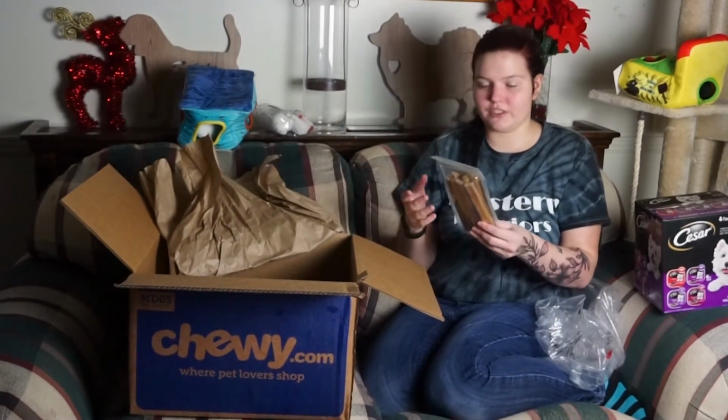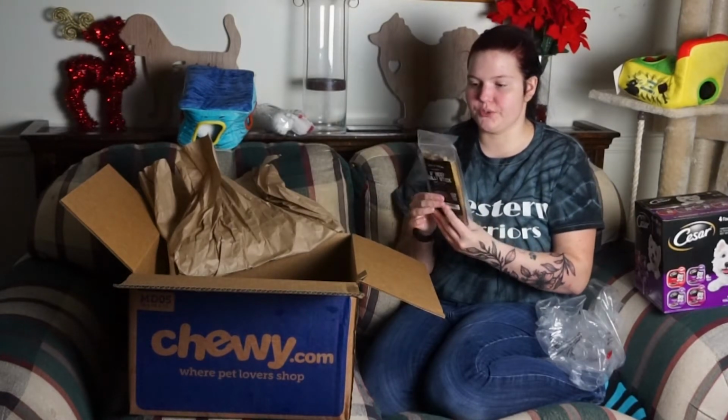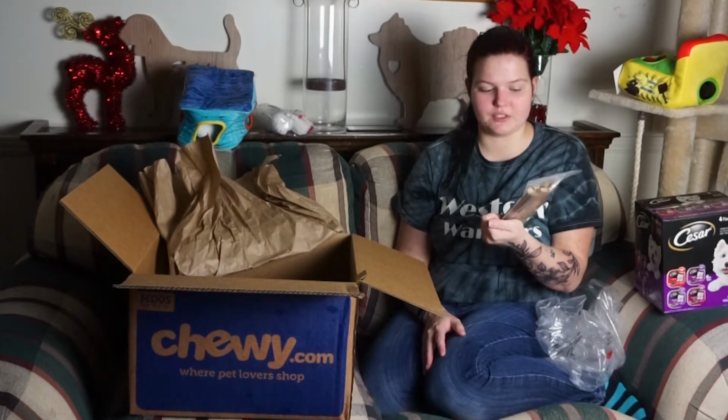Now, another thing I got for Ziva is these 6-inch beef bully sticks. She loves these. This is from Bones and Chews, and she loves bully sticks. Remy's thing is pig ears, Ziva's is bully sticks, and so I kind of wrap them up as stocking stuffers and things, and so I got these for her.